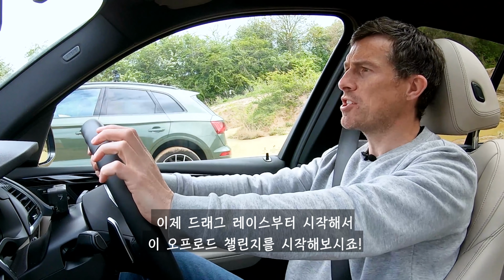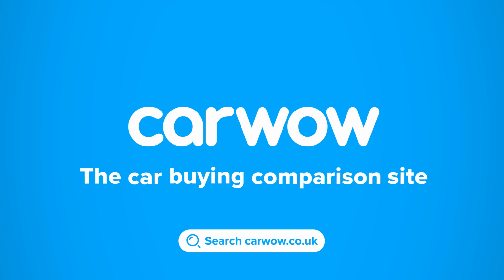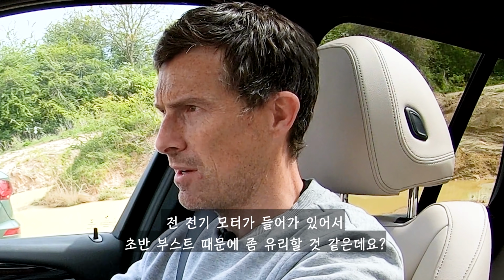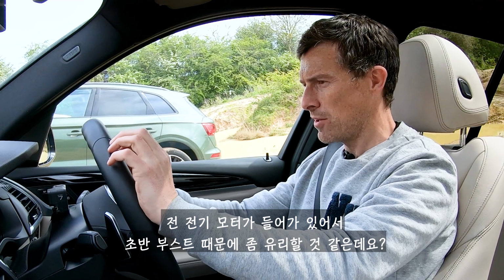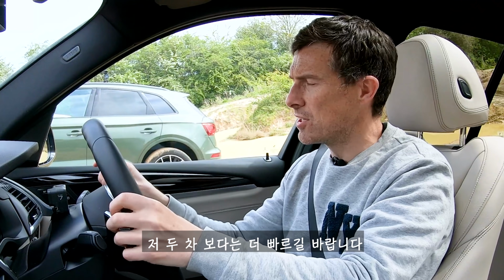Let's get on with this off-road challenge, starting with this race. Let's do this. I think I might have an advantage because the electric motor will give me an extra bit of boost off the line to get me up this hill, hopefully ahead of the other two. Let's do this.